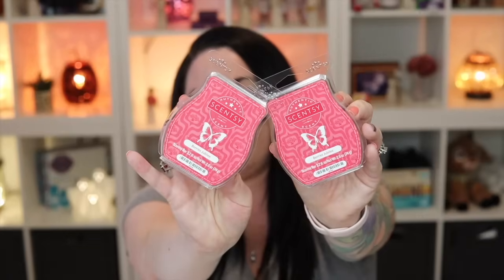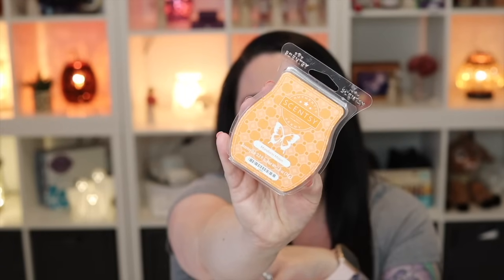I think I do have 2 bars of Berry's Jubilee. So Berry's Jubilee, this was back for just this last Bring Back My Bar round, and I just love it. This is a really, really great fruity scent, and I have to have it. So there's that. Okay, we've got a couple of spiced citrus scents here. We have Mandarin Moon, which is a really great spiced citrus scent that I definitely reach for during the fall. This is so nice.